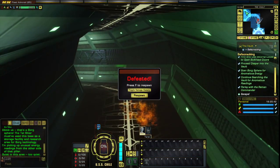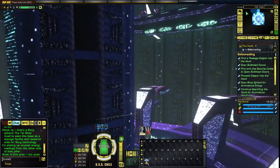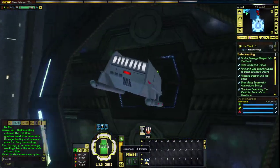So stubborn and wanting to stick to TOS equipment, I would have just picked a Reman fighter and gotten the hell out of here.